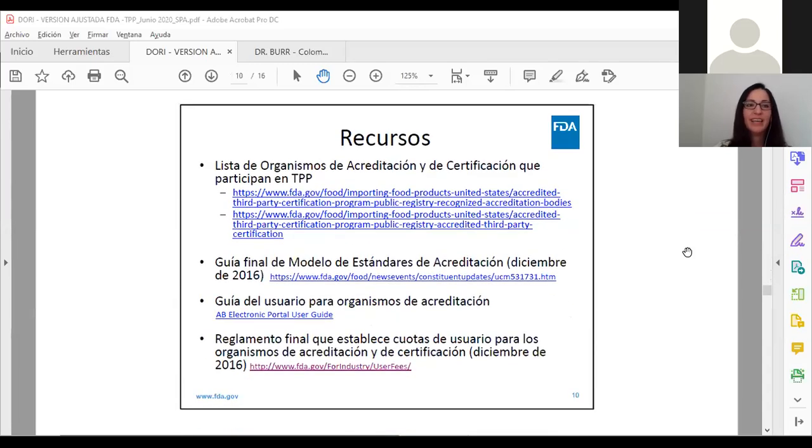Next slide. Great. So currently, the program has 4 accreditation bodies and 12 certification bodies, and it continues to grow. Here we have some resources that can be used for those of you that are interested in our program. We have a final guideline of models and standards for accreditation that has recommendations about the qualifications of the certification of third parties that must be met in terms of education, experience.